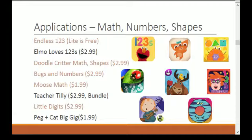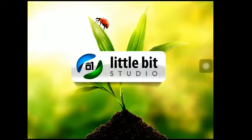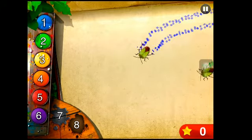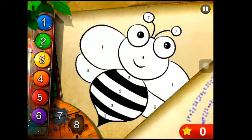Bugs and Numbers is really awesome. It's an app that provides an extensive collection of unique games dedicated to learning, and you practice a wide range of math skills in a non-traditional way, and also the artwork is just really pretty. Let me show you. So I'm just using tabs to navigate through the apps. Usually I'll give you instructions if you're using other devices.